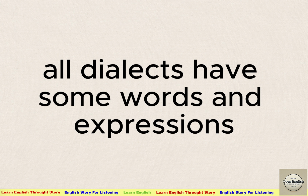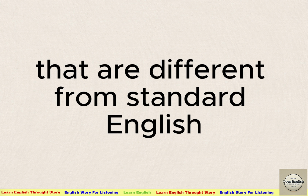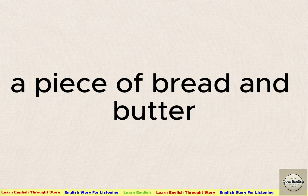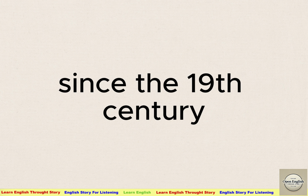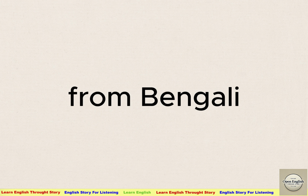All dialects have some words and expressions, both old and new, that are different from standard English. For example, butty, a piece of bread and butter, has been used in the north of England since the 19th century. Nang, good, has come in recently to Cockney in London from Bengali.